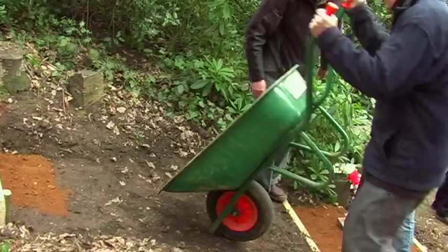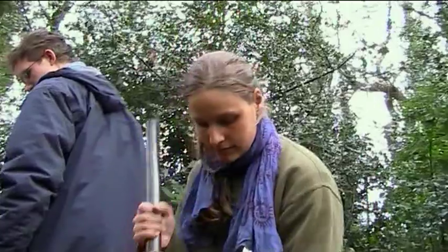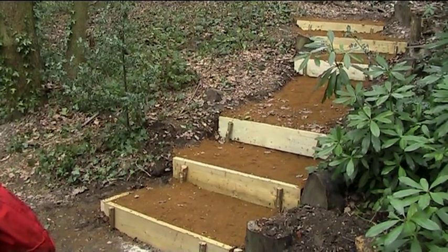And also we did them more the width of the actual path so that they were safer and easier to use. It's all part of improving the look of the wood and making it more accessible for everybody.